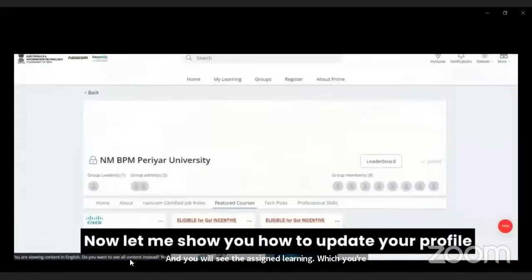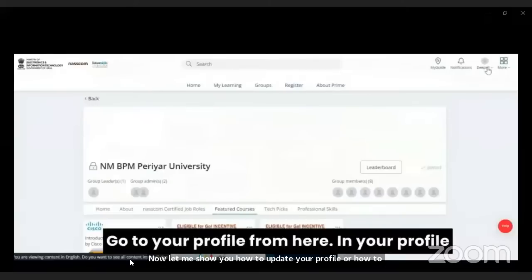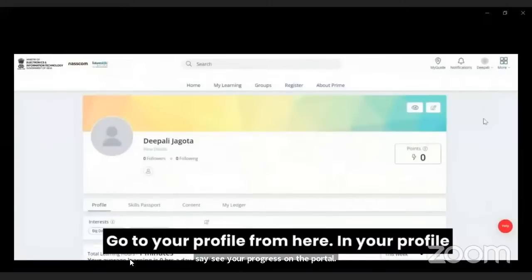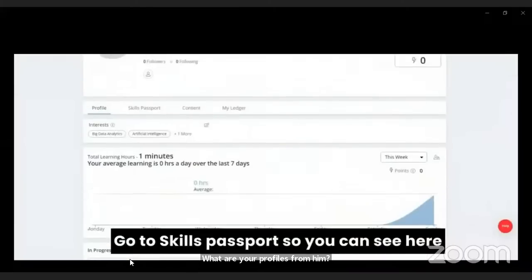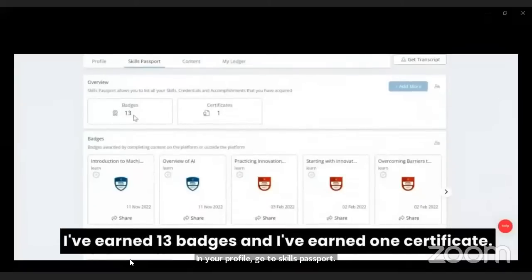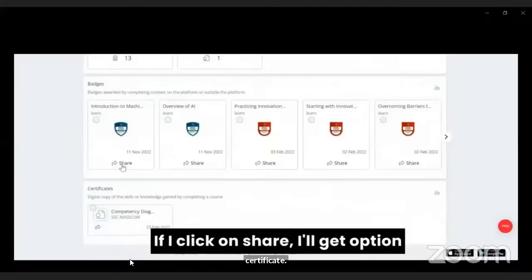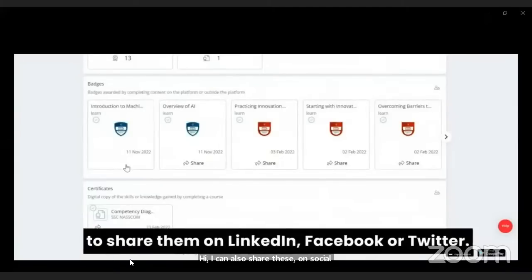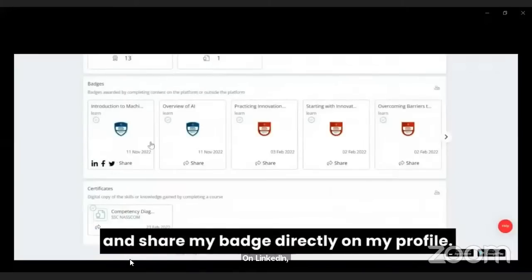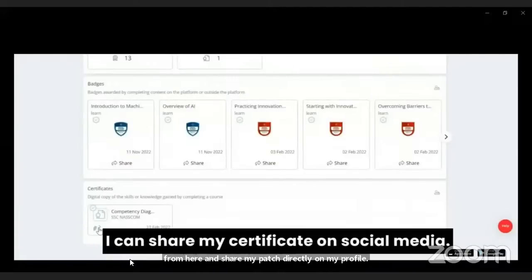Now let me show you how to update your profile or how to see your progress on the portal. Go to your profile from here. In your profile, go to Skills Passport. Under Skills Passport, I'm able to see that I've earned 13 badges and 1 certificate. I can also share these badges on social media. If I click on share, I'll get the option to share them on LinkedIn, Facebook, or Twitter. So I can select any one option from here and share my badge directly on my profile. This is the certificate. In a similar way, I can share my certificate on social media.